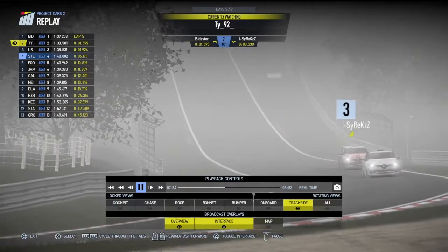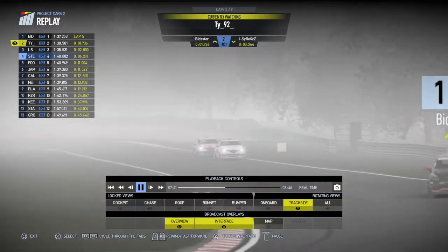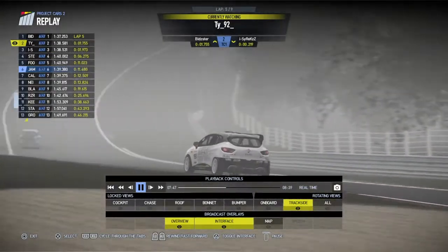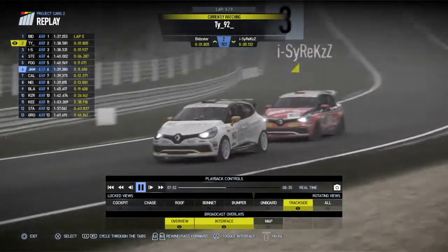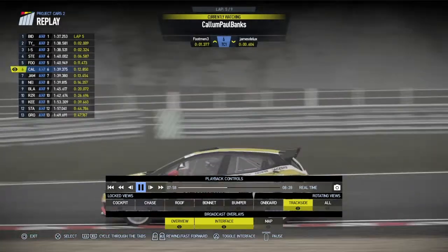Bidzster goes into Hawthorne. TY and Cyrex follow each other through as well. TY goes a bit wide there. This could be an opportunity for Cyrex, but it doesn't leave any gap. TY still retains the position onto 2 wheels and almost into the gravel, and Cyrex now can get really close behind him. Now he can get the pressure on. Into Sheen Curve we go, and both cars using the curb there, but TY keeps ahead.